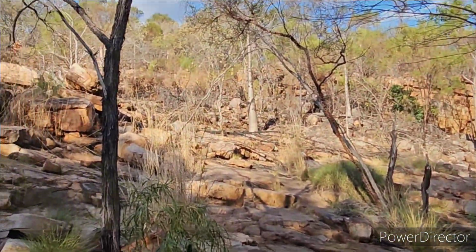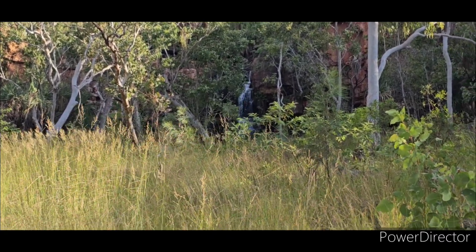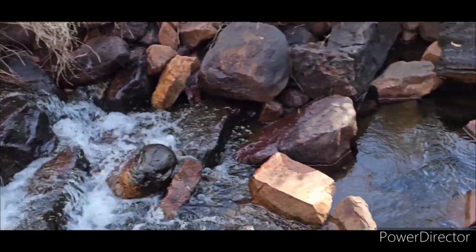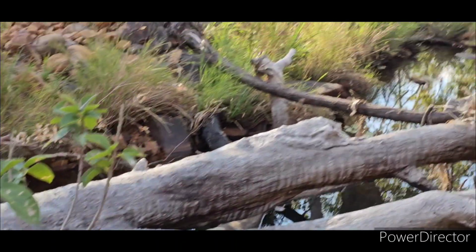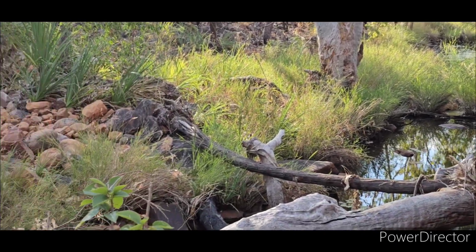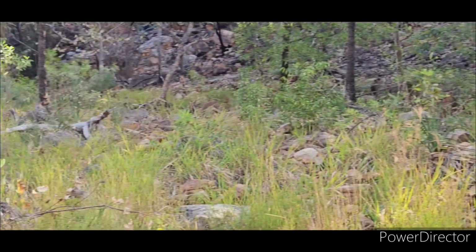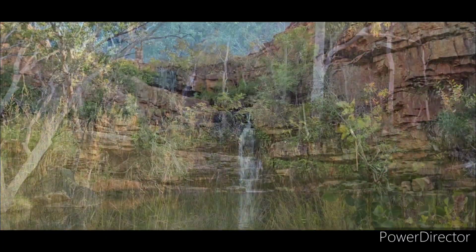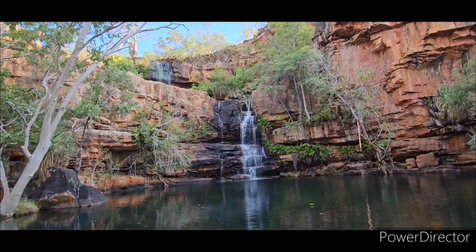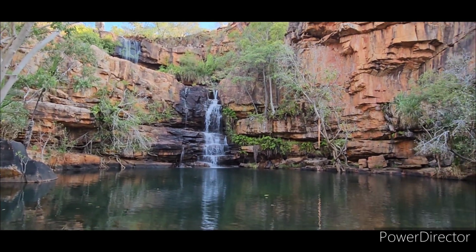All right, let's head up to the gorge. Yep, that's where the gorge is, where that waterfall's coming down. We're not too far away. Got the waterfall right here in front of me. All the others are back there, still coming along. Let's go see this one. Here it is. Galvin's Gorge. And the waterfall. Another good swimming hole.